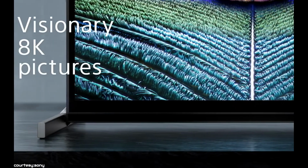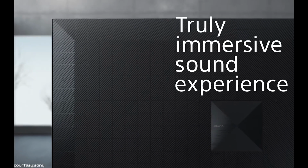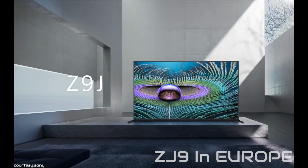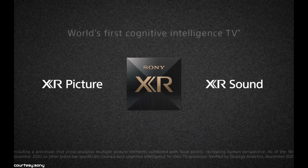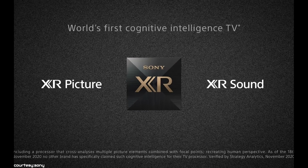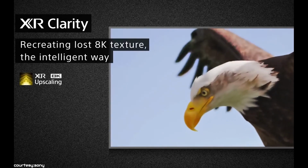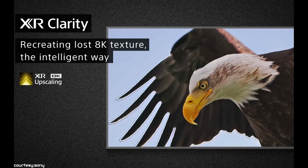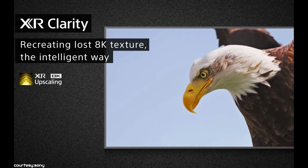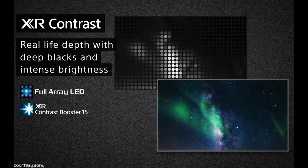The only 8K TV we know about in Sony's 2021 lineup is the Z9Z, or ZZ9 in Europe, Master Series. What makes the Z9Z appealing is that it uses the Cognitive XR processor to enable a feature called XR Contrast Booster 15 that greatly enhances contrast by boosting brightness and black levels with better zone controls, and has the highest performing upscaling algorithm in the lineup that it needs to fill all those pixels.